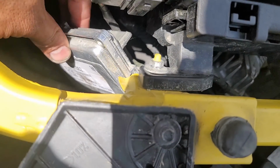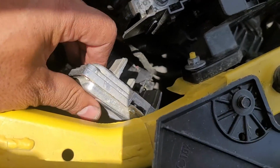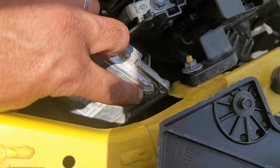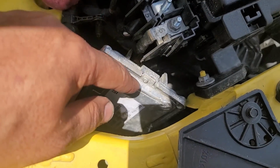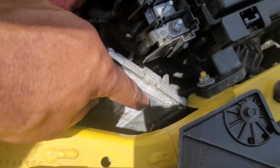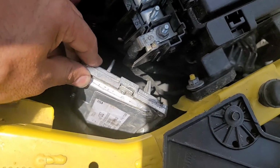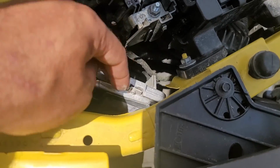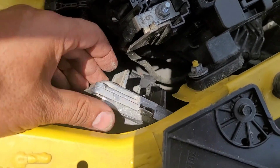Here's the transmission control module. This is the original one, and as I said, the casing had damage to it. I opened the enclosure and looked inside. This damage did not touch the electric board inside, so I decided to use the original one to avoid programming a new one.